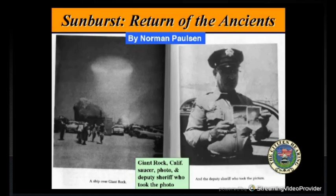Thank you. My journey began in 1980 with the book called Sunburst: Return of the Ancients by Norman Paulsen. And the book was fascinating in the fact that there were a lot of very anomalous UFO details shown. This particular side-by-side photo, and the person who took the photo was a deputy sheriff holding the Instamatic photo taken in broad daylight over Giant Rock.